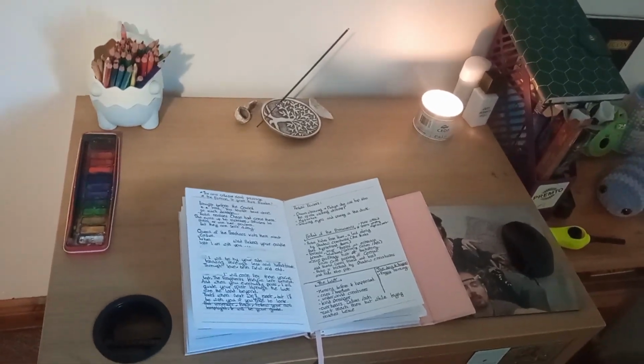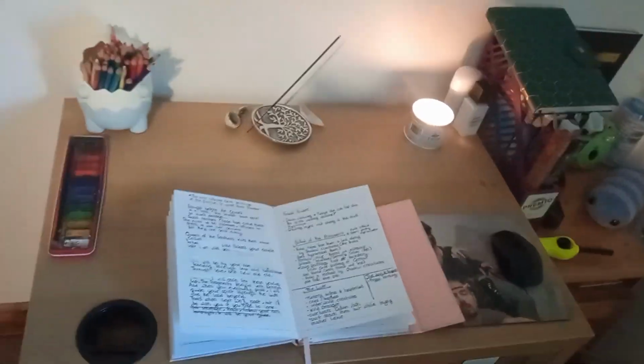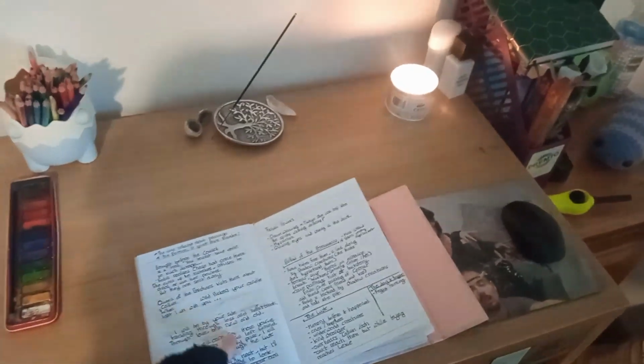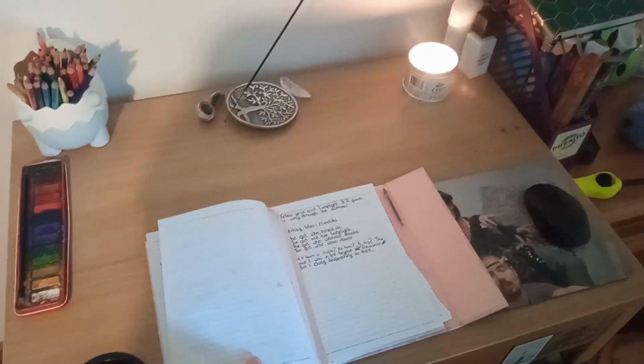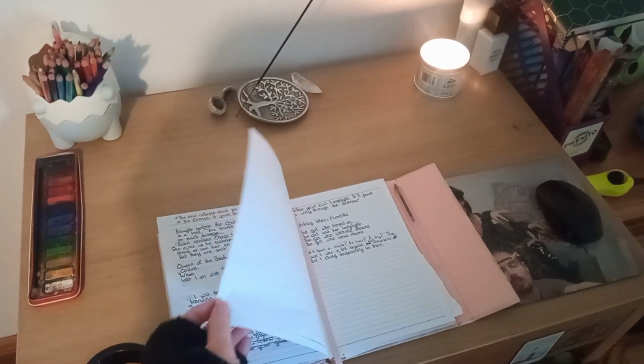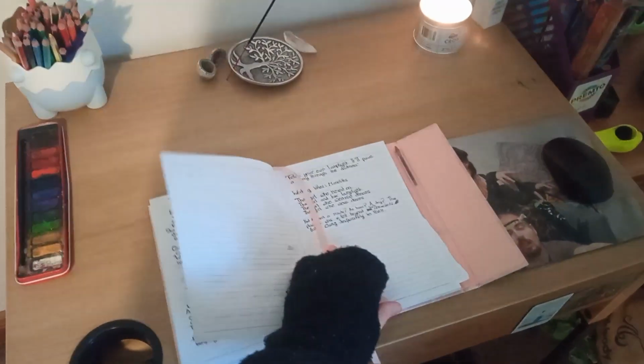So checking our notes before we start is always really important. Anything we've written from the previous day or any research we have to do, things like that are always a good way to start, to reacquaint yourself with what we're trying to do today.